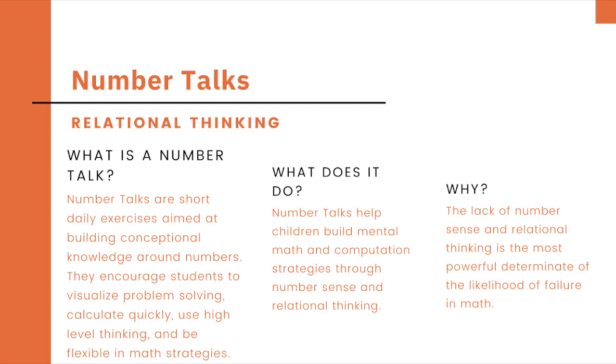We use a piece within the curriculum called a number talk. Number talks are just short daily exercises that teachers do in a discussion type forum with students that help build conceptual knowledge. Students use their mental math to calculate and use higher level thinking strategies to solve. Number talks support fluency within math problem solving.